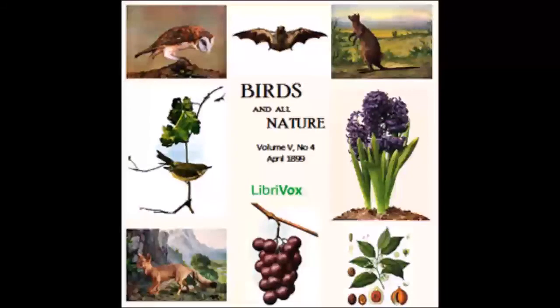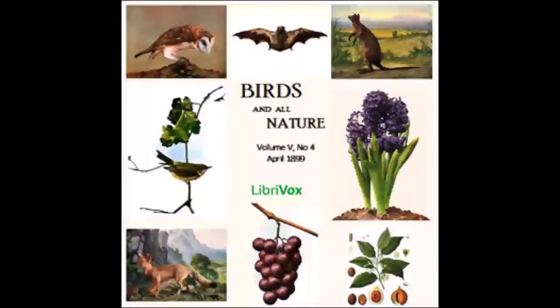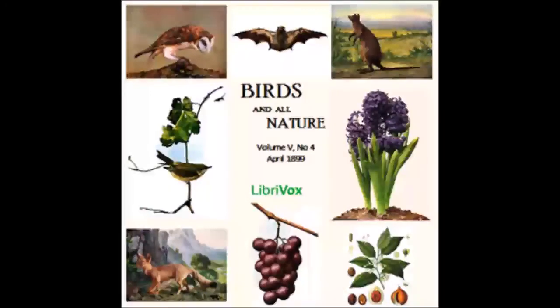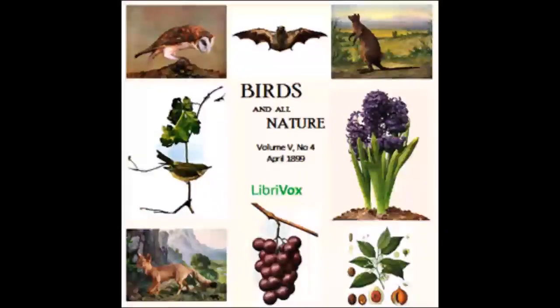The Kangaroo. The kangaroos are regarded as among the most remarkable of mammals. Everything about them is extraordinary. Their movements and their attitudes when at rest, the way they seek their food, their reproduction, their development, and their mental qualities.